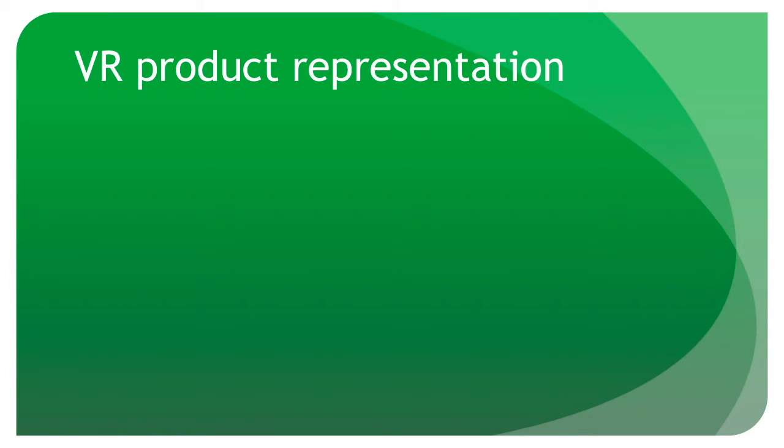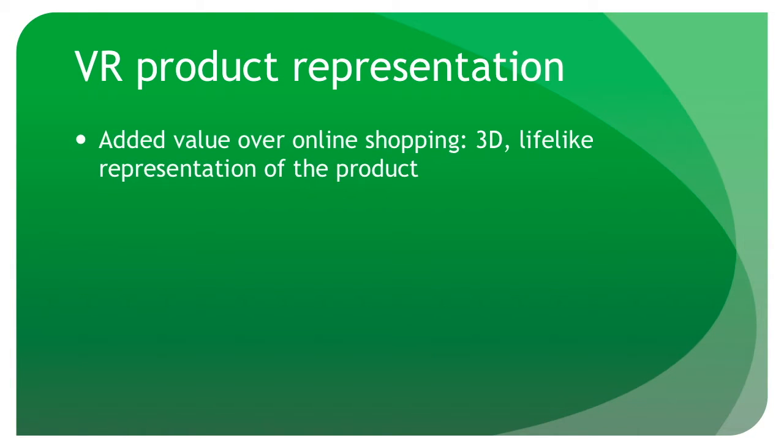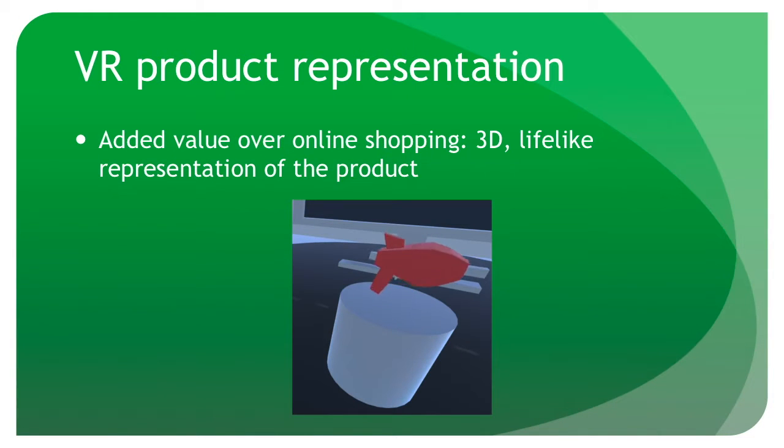Yet where VR can really offer added value concerning content is through the product's representation in the 3D space. Indeed, online shopping doesn't always allow for an intuitive or complete representation of a product's size or how it looks like, for example, contrarily to physical shopping where one can take the object and turn it around to examine it from all angles. In VR, however, the product can be represented in 3D and in real size, which could allow for better shopping of such products as clothes and furniture.